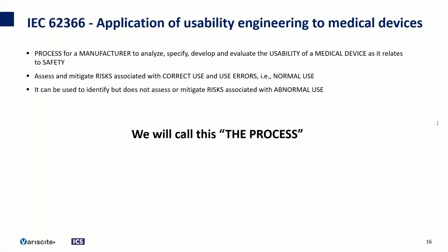Let's take a brief look at these two IEC standards. Note the first word, process. As we will see in the next slides, this is the core of a medical device. The IEC standards require a process in order to improve the safety of a device, analyzing normal and abnormal use cases in order to determine risks and mitigate them.